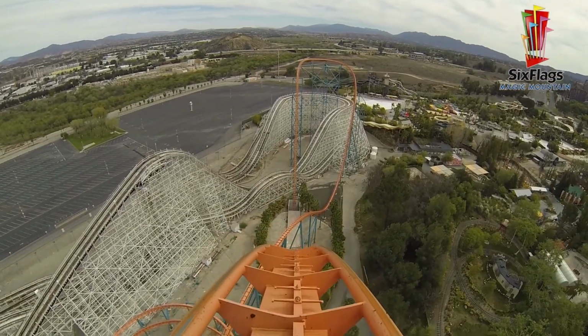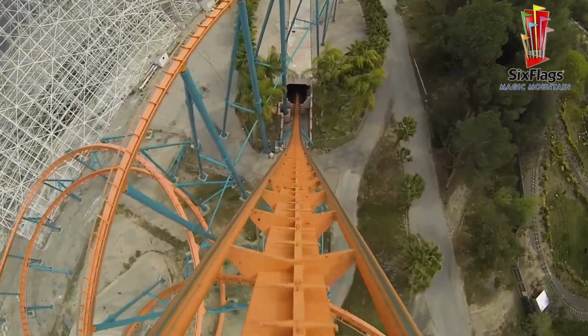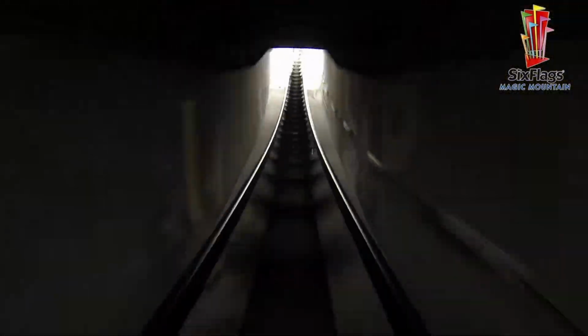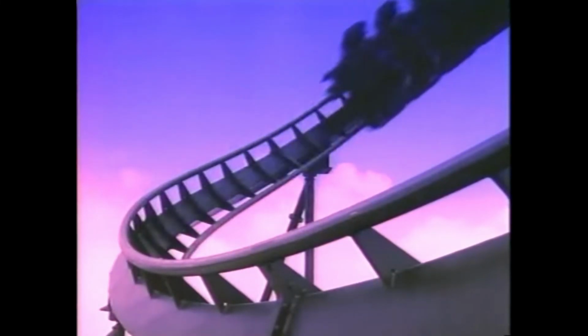In the 1970s, Walter Bolliger and Claude Mabillard were hired at Giovanola, a Swiss company that manufactured parts for Intamin. While working for Giovanola, they helped design Shockwave at Six Flags Magic Mountain, which was the company's first ride of its type, along with many other rides.